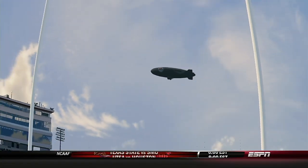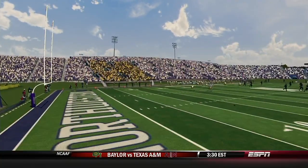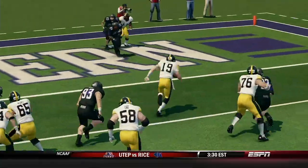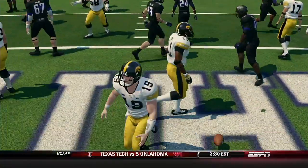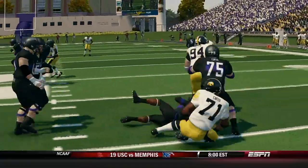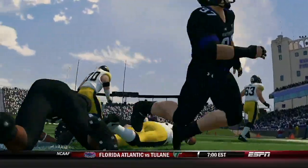We've played 30 minutes. Glad to have you with us on the EA Sports NCAA Football 14 Halftime Show presented by Nissan. Innovation that excites. David Pollack and I are here in the studio to break down everything that just happened in your game. So far, so good for both offenses in terms of taking care of the football, but now the defenses are ramping up the sense of urgency in terms of trying to get the ball back to their offense.